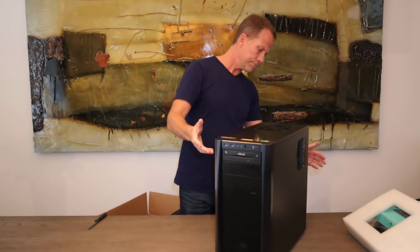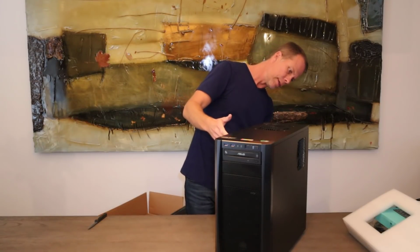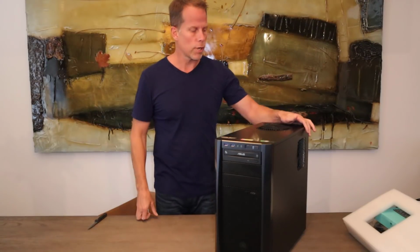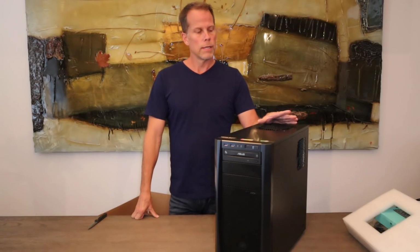It also has a video card. I believe it's an Nvidia video card. I'm just trying to look at the model name here. Not super apparent what it is from the outside, but again, I'll try and figure that out and I'll put that in the notes. So this particular video card will run up to 4 monitors.